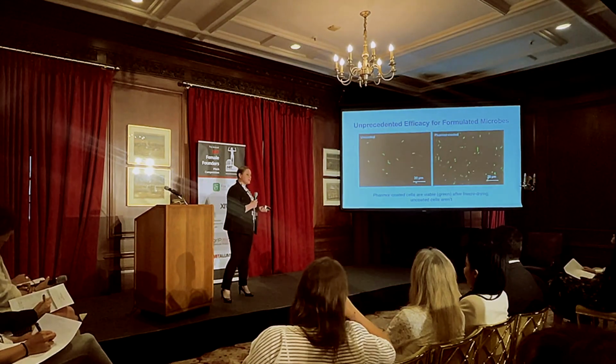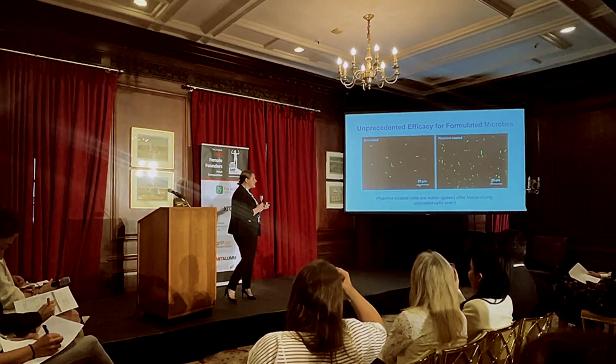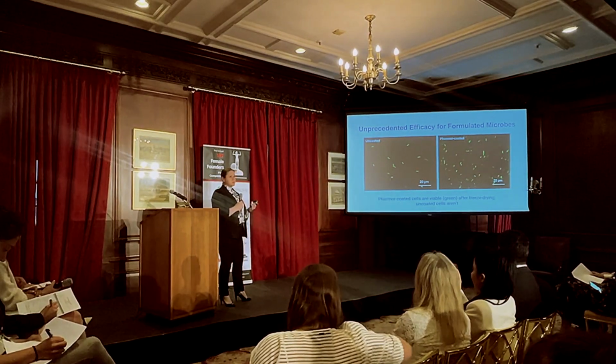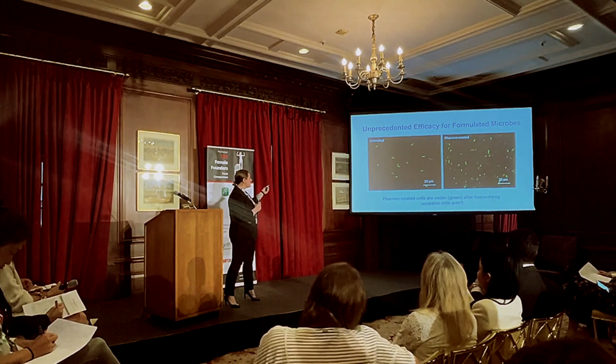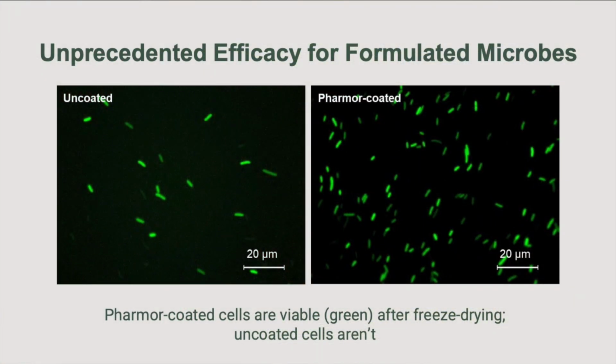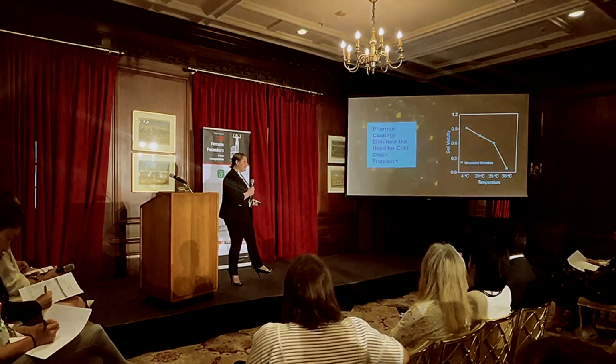And one of the key stressors that's important for agriculture is freeze drying. When we deliver these microbial products, they have to be freeze dried for transport and effective delivery. So we can see here, we have coated microbes on the right, and the green microbes are alive. And we can see way more green microbes on the right than on the left.